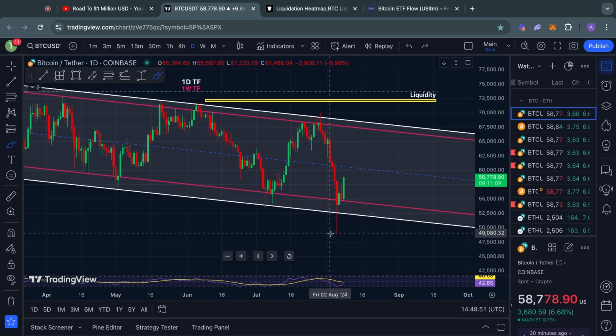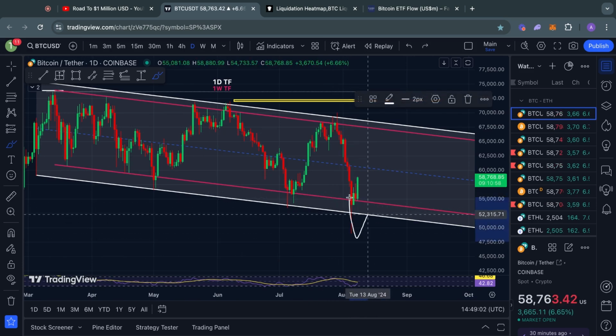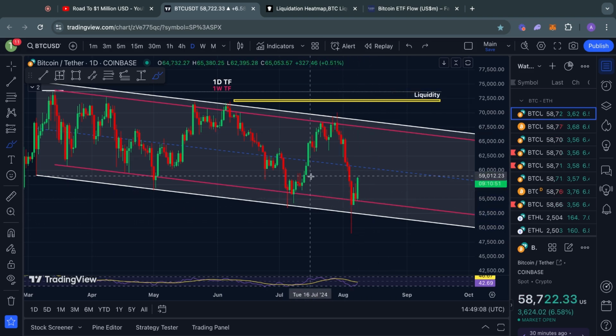Even when we were trading below 50,000 US dollars, I was literally saying, guys, wait for an actual confirmation of a breakdown. So wait to see confirmed candle closes below until you actually start panicking here, right? Because until then, we can simply hold this as a level of support, as I said every single day over the last couple of days.